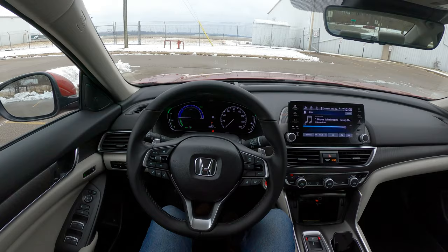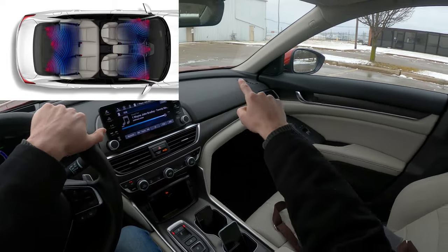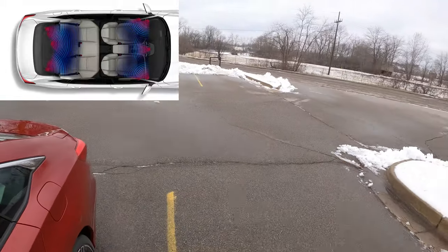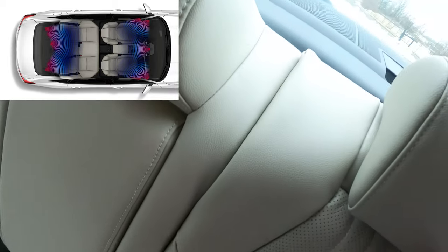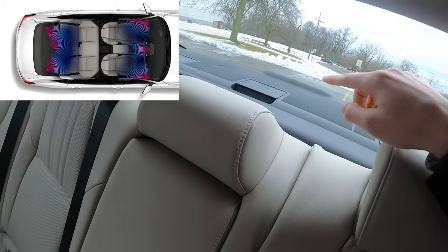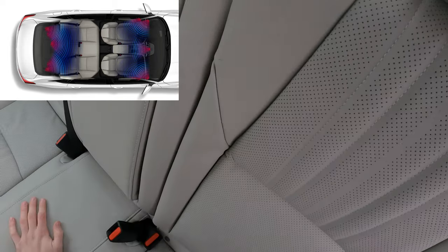Speaker locations in the Accord 10-speaker system. Starting down here, you've got 1, 2, 3 behind the speaker there. 4, 5. None in the door, surprisingly. The back deck, you have 8, 9, 10, 11 real small ones back there. Sorry, 6, 7, 8, 9, and then 10 right here, subwoofer.